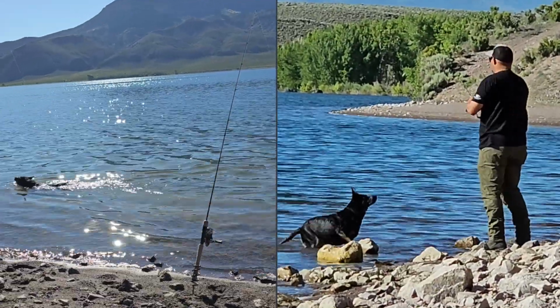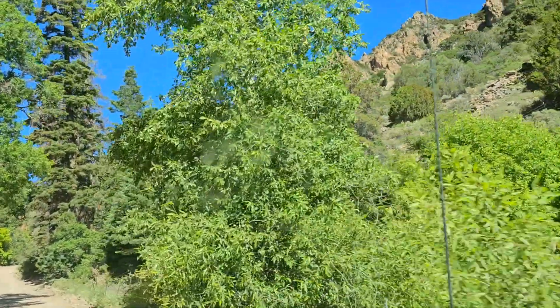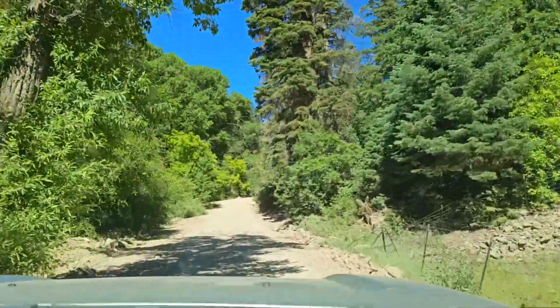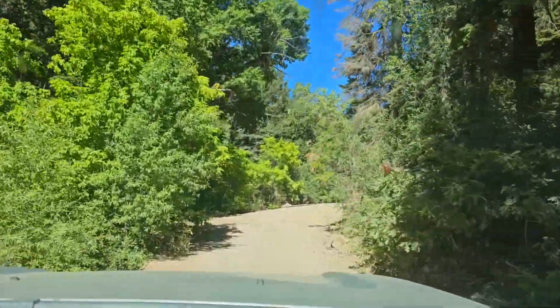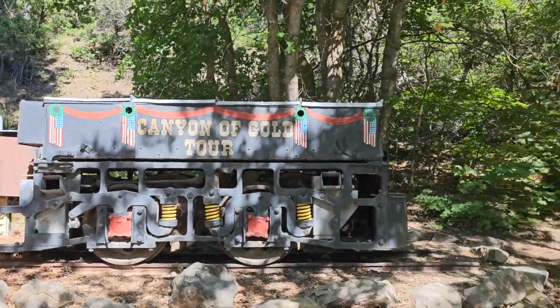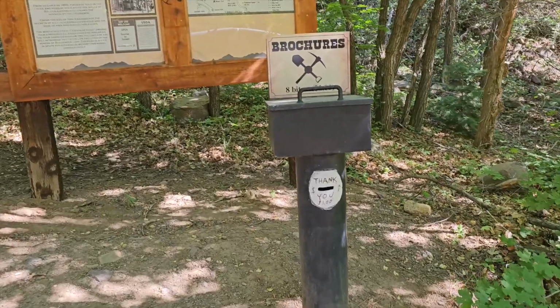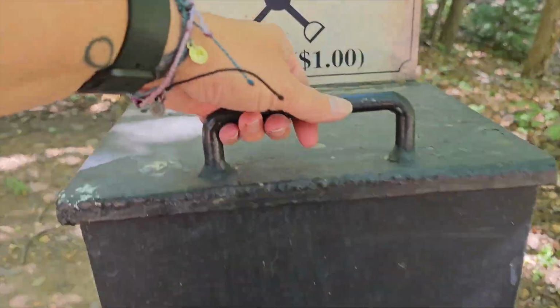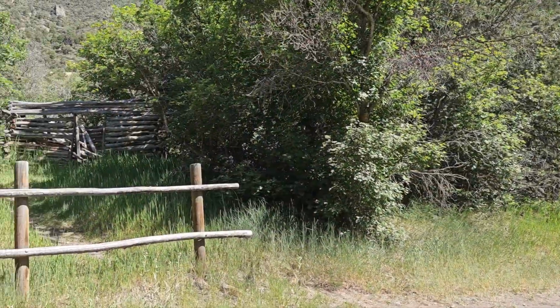It was a little slow, so we packed up and headed to Marysville, where the entrance to Bullion Canyon and Miners Park is located. This well-maintained dirt road will take you through Bullion Canyon to Miners Park. About 3.6 miles in, you will come to an old rail car. If you stop here, you'll find an informational sign with a self-guided tour map. This will help you find all the remnants of the past that are almost gone along the way to Miners Park.